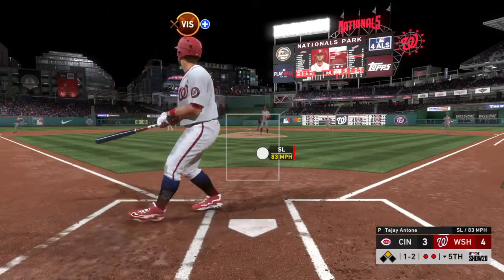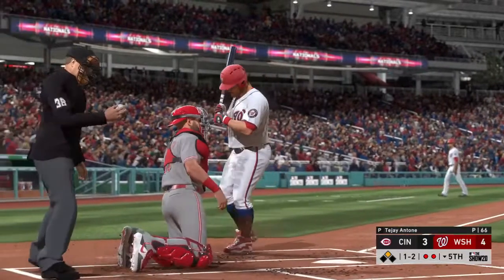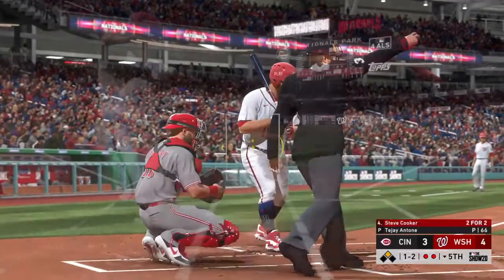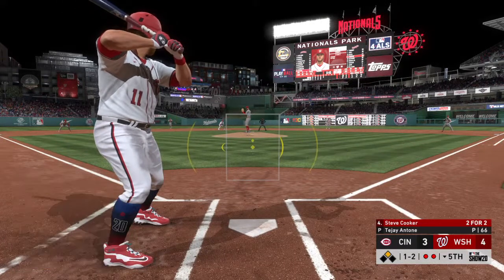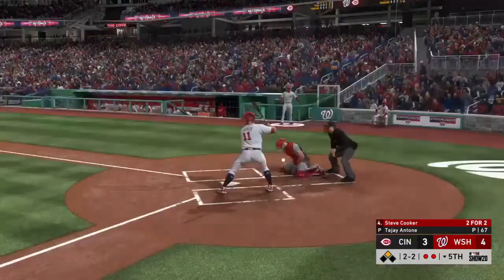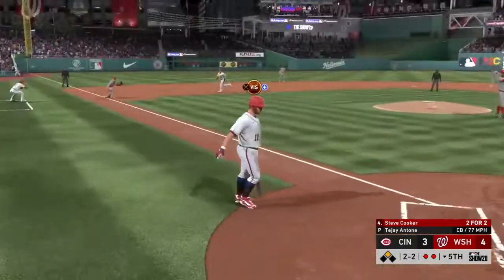Grounded down the third baseline, but this will get foul. It's a ball and two strikes. All right, come on now, one time. Let it fly. In the dirt, and now let's see.